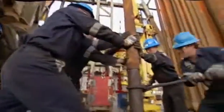Drilling in waters far deeper than once thought possible. Used to be when I first started, deep water was 2,000 foot. Now 5,000 foot is considered almost shallow water. So it's come a long way.